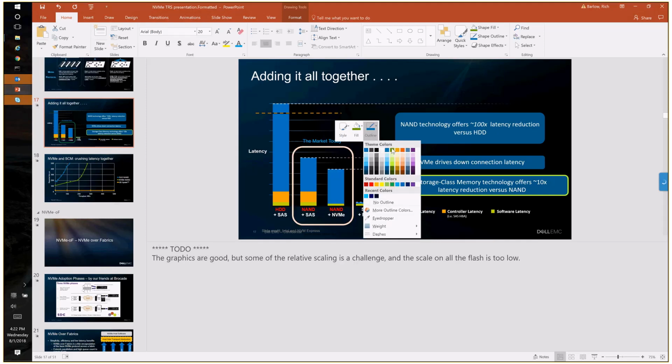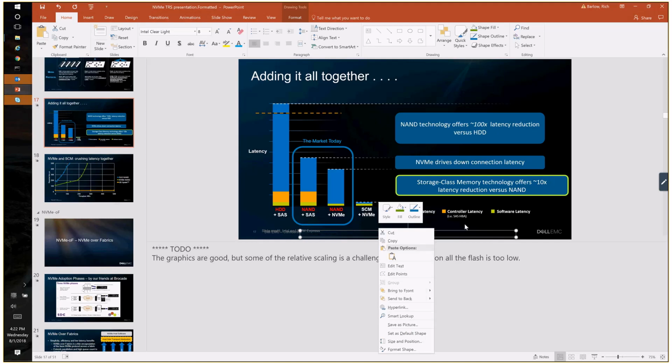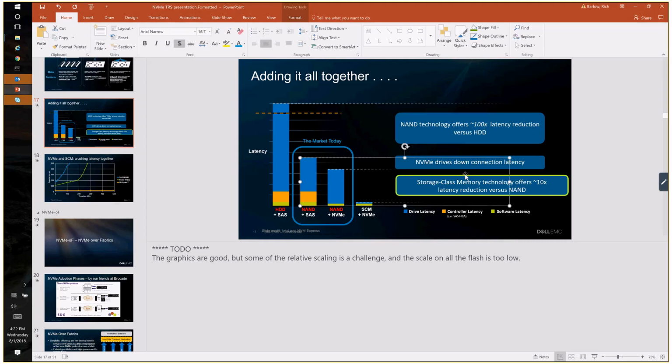And we'll do it in blue, so it just matches anyway. Yeah, I meant the word to the right, the one that reads storage class memory technology. That one is in green. That's on purpose because honestly, that's the big benefit, right? The benefit of storage class memory and NVMe. Yeah, I get that, but my point was it's the same color as the software latency in the key, and I wasn't sure if. I get what you're saying. Okay, I'll just make it blue.